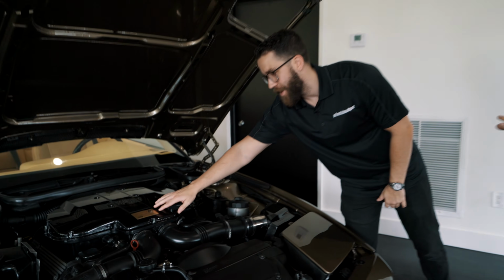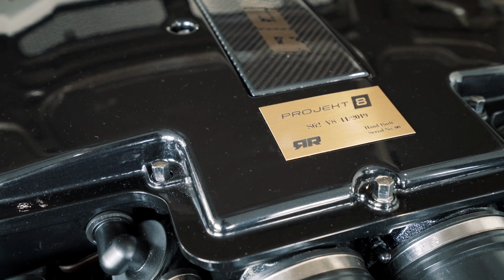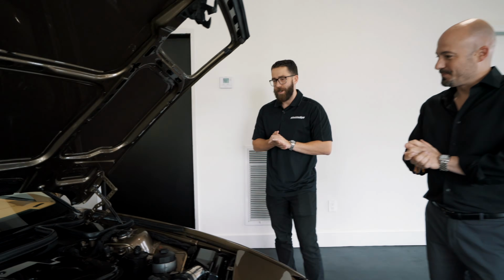I think I would go with the V10. There you go. That would be more power, more is better, as we say. But Franco, take a look at this. I love how the number plate has serial number 00. That's awesome. So this was a prototype, but it's been sold to a customer. This is already committed.